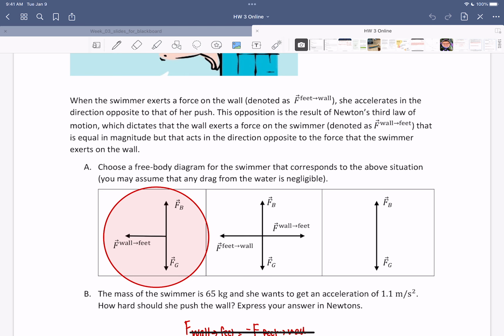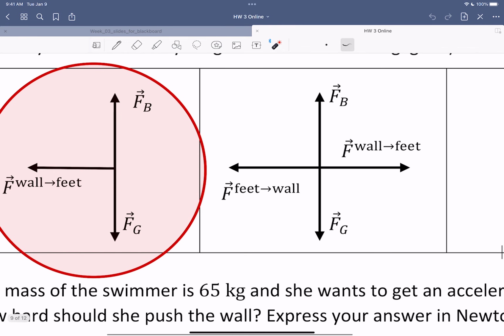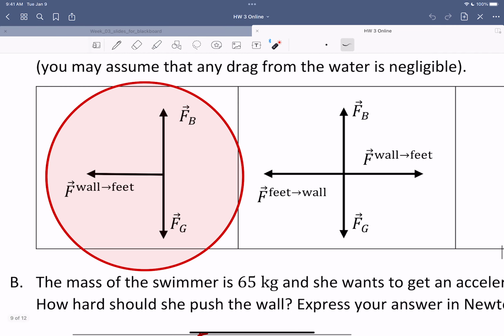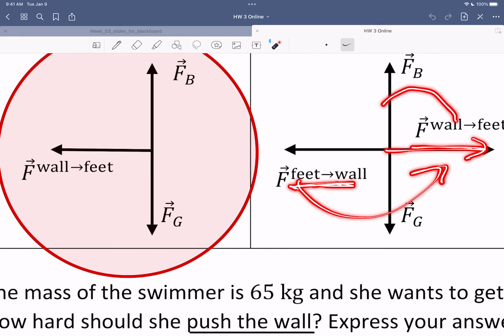Yeah, sure, I guess, but I don't think that would ever be possible because the wall can't dictate necessarily. Or okay, oh, hold up. So I see what's going on here. I didn't notice this. They actually have this notation a little bit backwards, in addition to the fact that this would be canceling things out. So this says feet on the wall, but the feet on the wall is actually this way. So this should be over here, and the wall on feet should be over there.